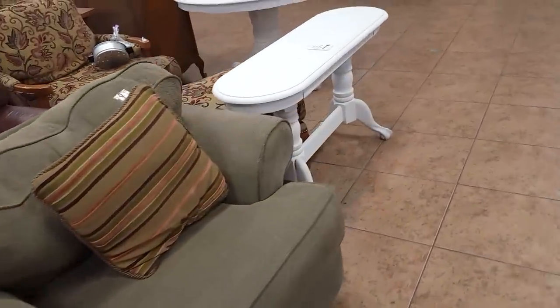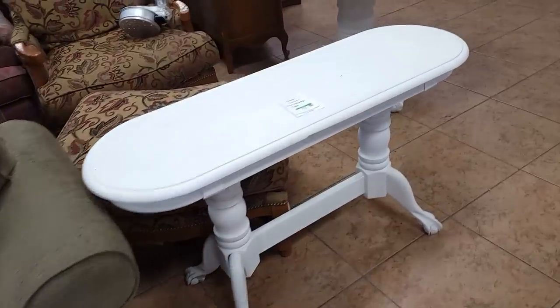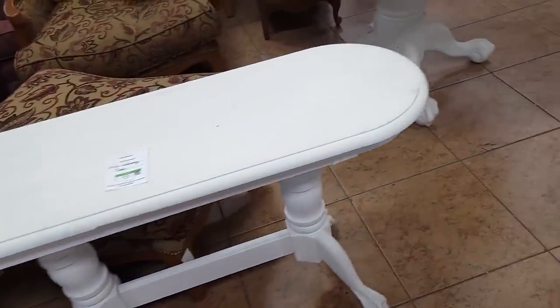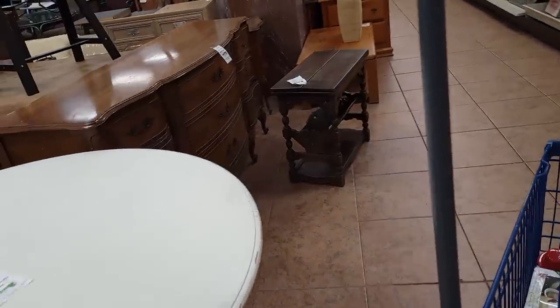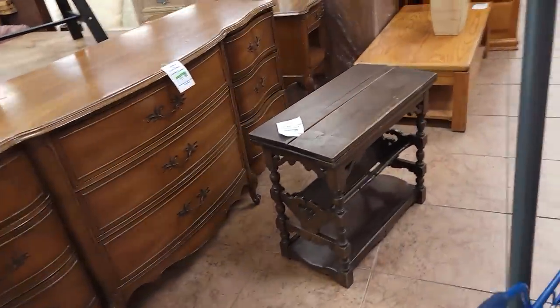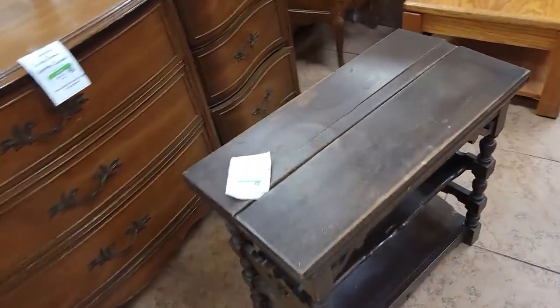You know, I was looking for a little table like this, but I ended up buying one off of overstock.com because I got impatient. I just really want my house put together. And I do that sometimes. I get a little impatient.